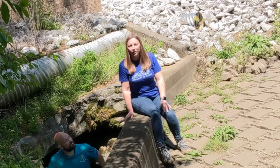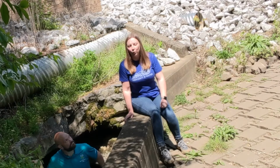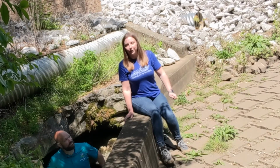There are lots of great ways that you can protect your stormwater before it ever reaches our caves and streams. Pick up after your pet when he goes to the bathroom. Make sure your car is in good repair and there are no oil leaks. Pick up litter when you see it, or better yet, don't litter at all.